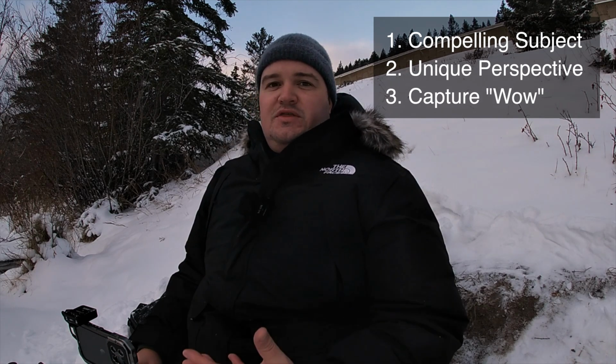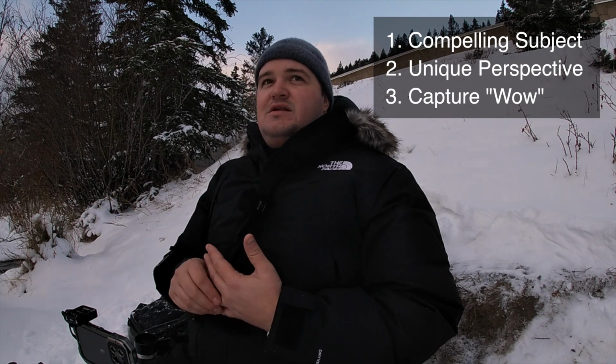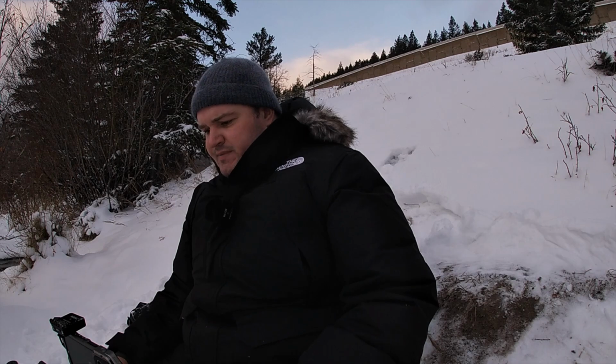When you have those 3 things in combination, you have an absolutely brilliant photo that jumps out of the frame and captivates the imagination of the person who's looking at it. I may not have one of those today, but I do have the elements and I'm waiting on the last one. Let me walk you through what I have. So today my subject is Mount Rundle. That's number 1. Number 2, an interesting perspective.